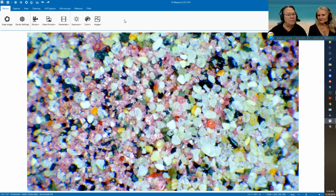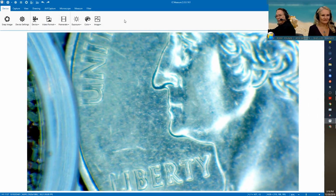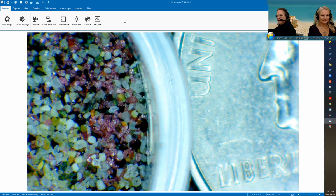So that's the sample that I took, and I'll be turning away from you for just a second. But what I did was, of course, I'm going to give you something to compare it to, and that is, there's our quarter. So you can compare our quarter to the size of the sample and the grains of sand in there.